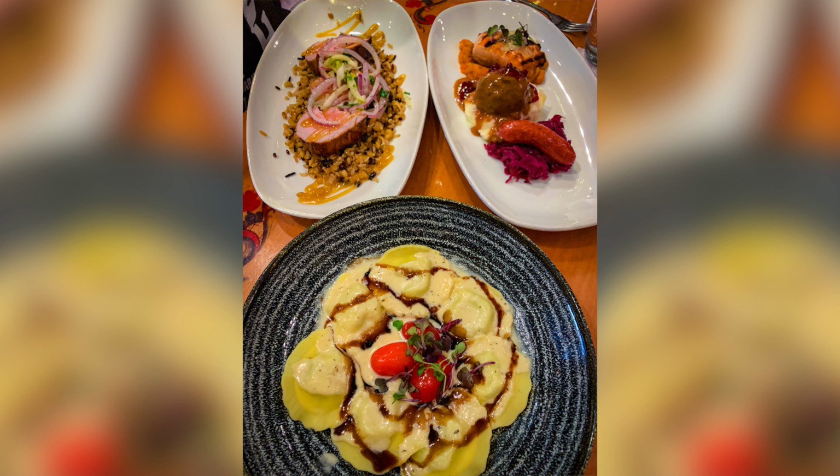The sausage was good, but it was just sausage, and the cabbage it was on tasted like cabbage, so could have left that one, but I love the meatball and I love the salmon. So overall, we were really, really happy with dinner. We were kind of not expecting to love it, but we really did.